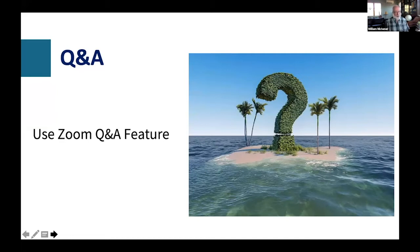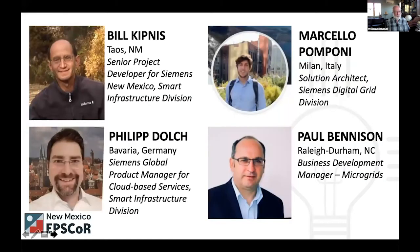Basically, I just want to introduce Bill Kipnis at this point. He is the senior project developer for Siemens, New Mexico, and he works in the Smart Infrastructure Division. He is importantly on our EPSCoR State Committee and serves as a major advisor to the EPSCoR Smart Grid Project. His expertise is in renewable energy, microgrids, building automation, mechanical system efficiency, and water conservation. And he has degrees from the University of Chicago Graduate School of Business and Colorado College.